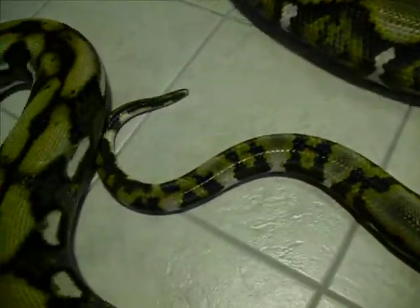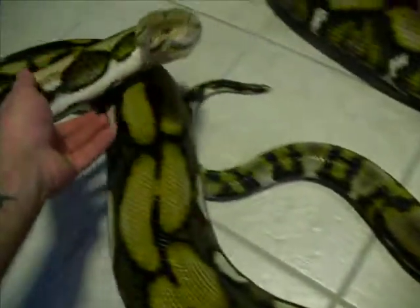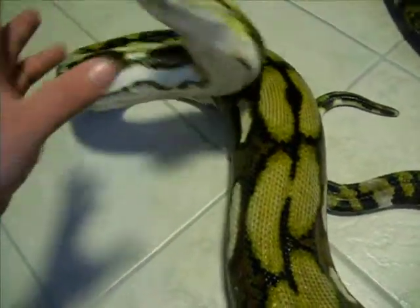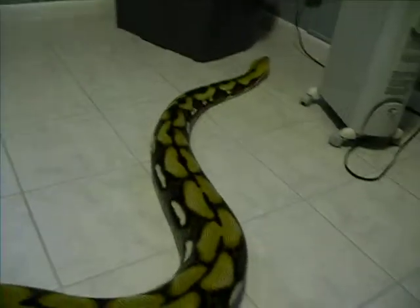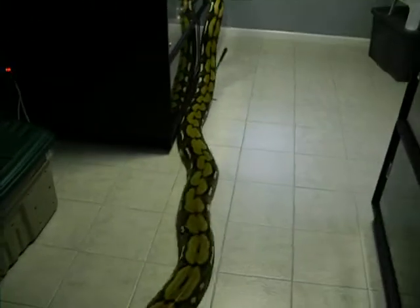I grew her up from a little baby, so you know, it's something that makes you proud when you see a little hatchling. You grow them up, and you put a lot of time and effort into them, and then they become a nice, pretty, big adult that's docile. Pretty neat. So I can't wait till my other guys get like this. It'll be pretty cool. There she goes back in the tank.